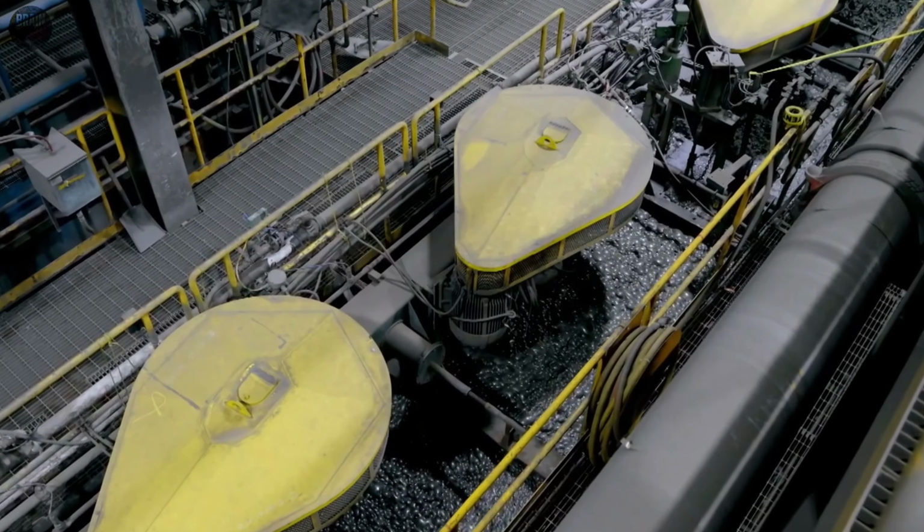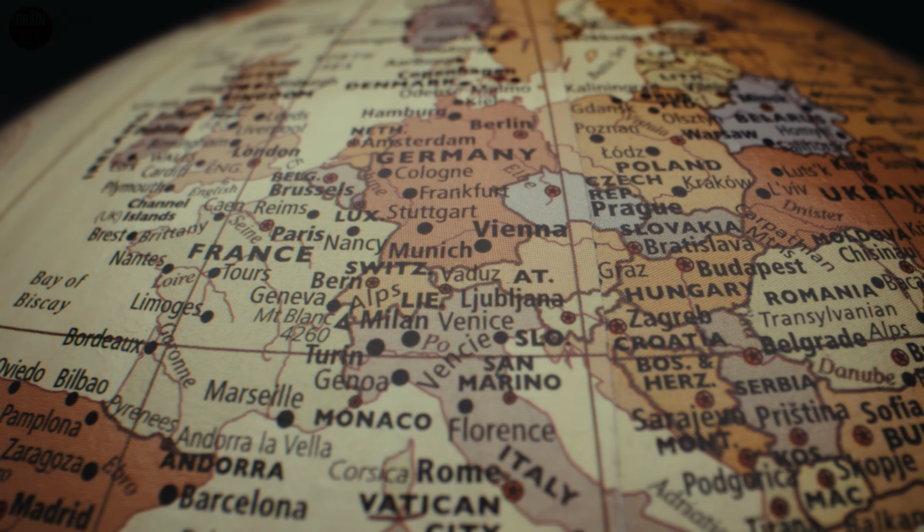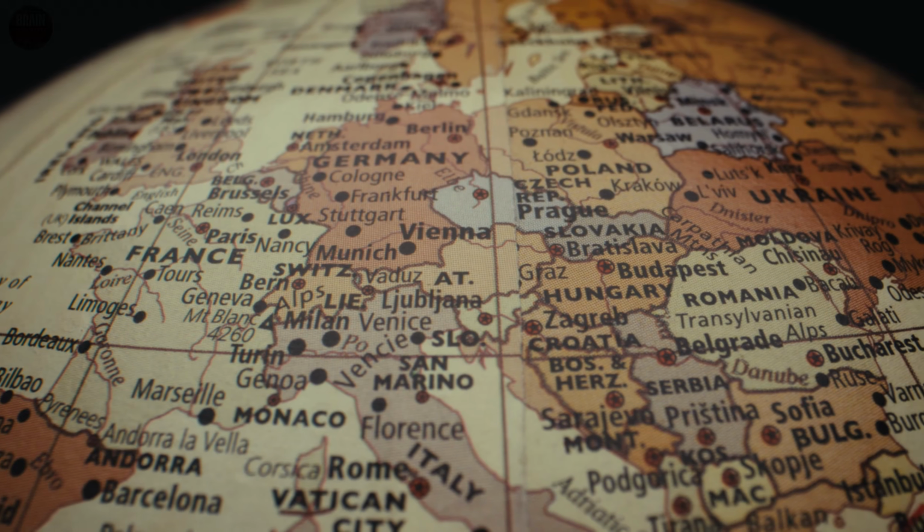Do you know that over 3,500 metric tons of gold are mined globally every year? And almost half of it comes from just 5 countries: China, Australia, Russia, Canada, and the US.